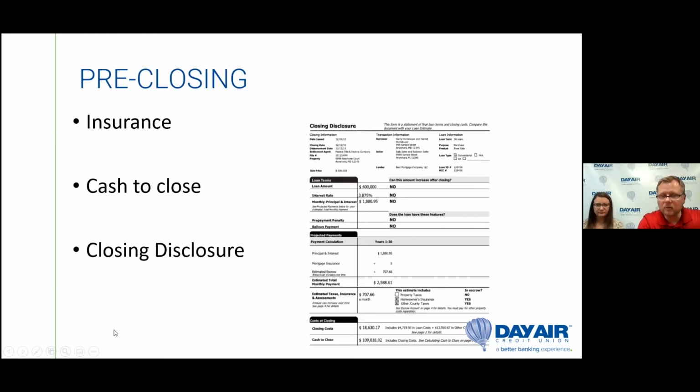The last thing you'll get, if you look at the bottom of that screen, I think this is a fake one. But in this case, the cash to close was $108,000. So whatever your cash to close is, you have to arrange for that to get sent to the title company. And it's normally wired. If a member has it, we wire it with our loan proceeds. So that's your pre-closing period. That's usually 3 or 4 days, sometimes 6 or 7. But it's a little bit of a race at that point. But you're almost done.